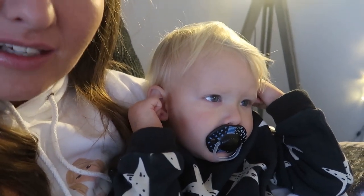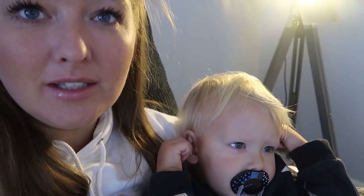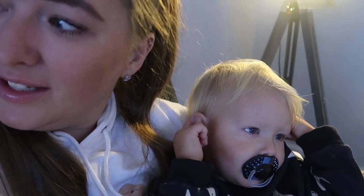Fun fact, when Isla was Jace's age, she was obsessed with ears, even younger than Jace. Jace is slowly moving on from nipping arms. He would still rather have an arm, but when there's no arms or necks available, he'll nip ears and he'll pull his own ear, and it's so cute. It just reminds me of Isla when you were little.